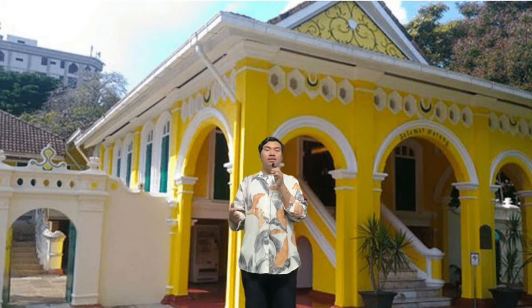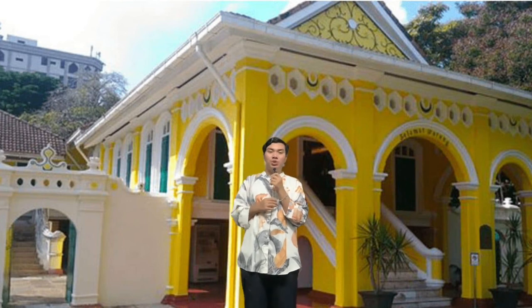As you walk, when you want to enter the museum, you will see outside of the entrance there is a ticket counter, which is one of the facilities of the museum.